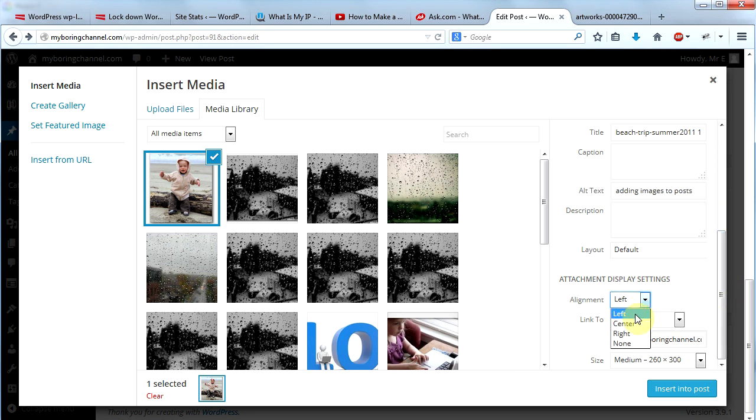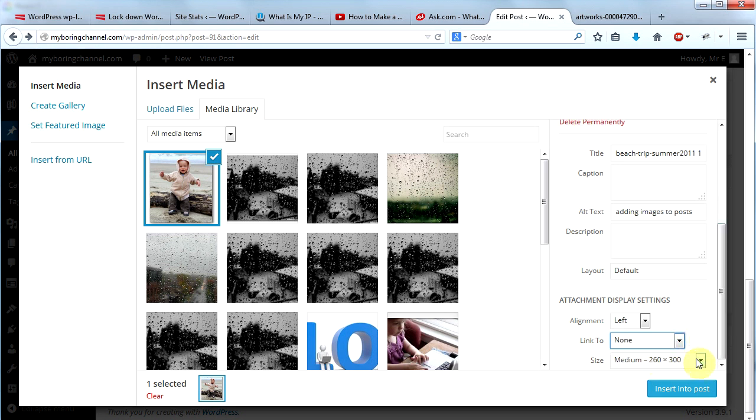I'm going to left align this. That's where I want it. I'm going to have it linked to nothing. You can have it linked to itself. You can have it linked to an attachment page. You can set your own URL to have it linked to, or you can say none. I don't need it to be a link. I want it to be a medium size in my post. And then I'm going to click Insert into Post.